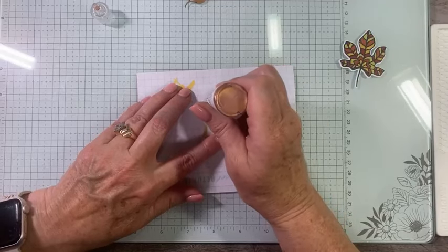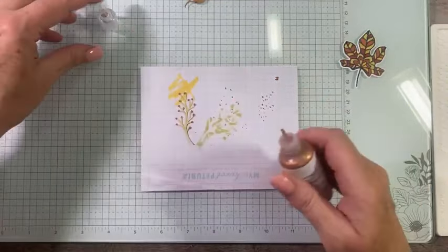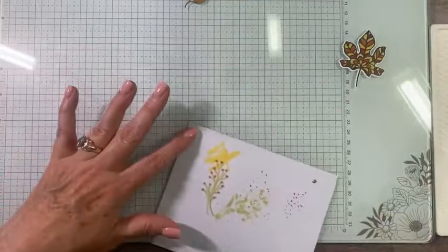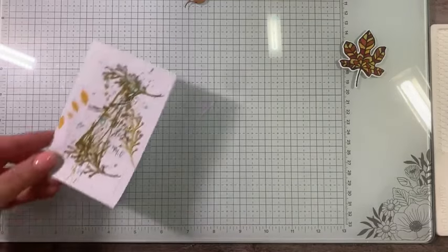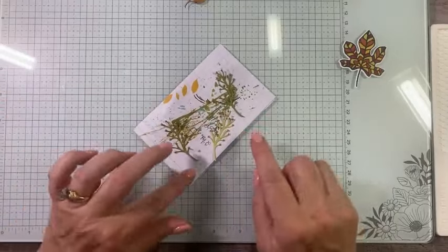So just set it down and lift it straight up and then move that so that that doesn't glue down. Okay. Then set this somewhere very far away so you don't put anything in it. Okay. And then when you let it dry for about 10 or 15 minutes, you'll have this. So I pre-did some.